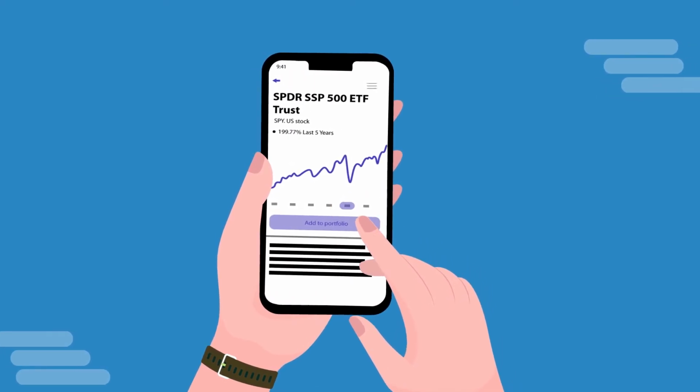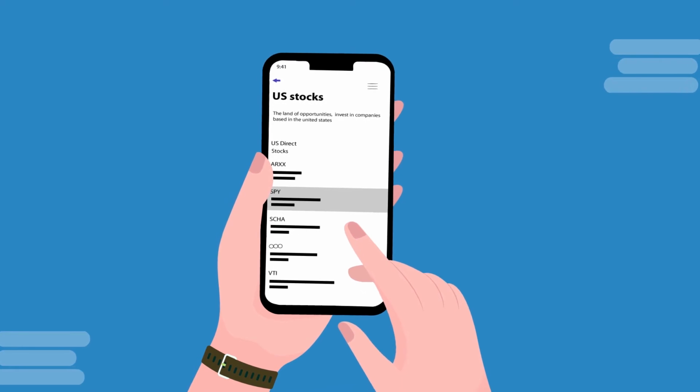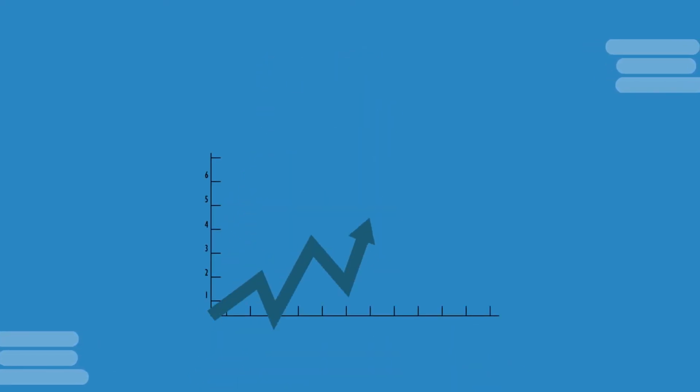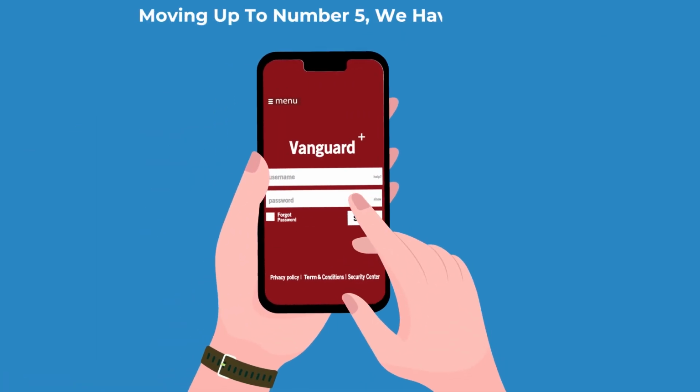best investments for you. There is a fee for Wealthfront, but it's a percentage, not a fixed number. You'll be charged 0.25% of your fund's value per year, which is very reasonable. By comparison, the average annual stock market return is 10%, so the service is not taking a huge cut of your earnings. Moving up to number 5, we have Vanguard.